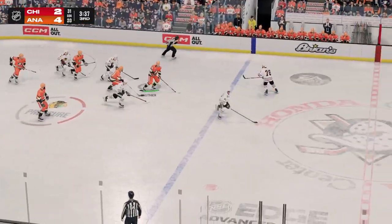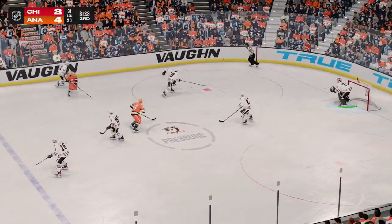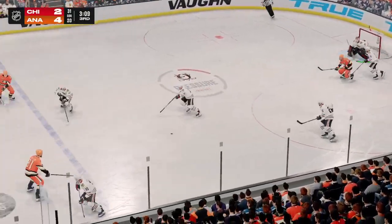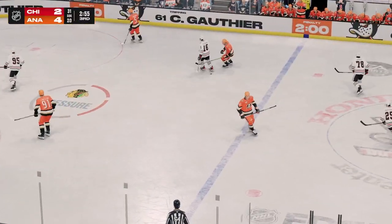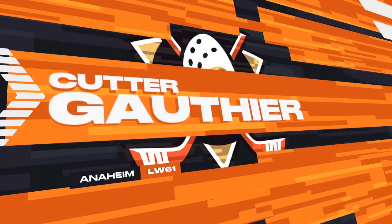Steps in and takes the puck. Anaheim's across the blue line. Well, if you want to be out there at the end of the game, you got to make smart decisions with the puck, and that's one right... hold on, James. Looks like there's going to be a call right there. Penalty coming up here. Gauthier's called for tripping. He's off to the box.